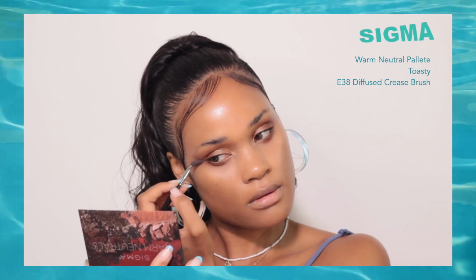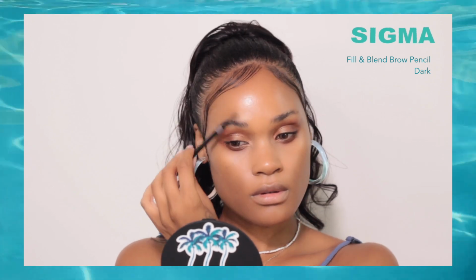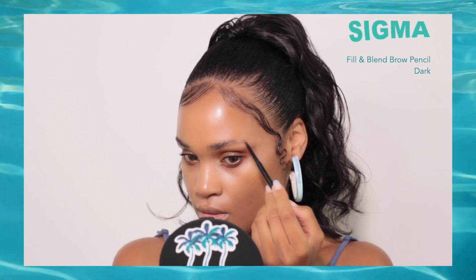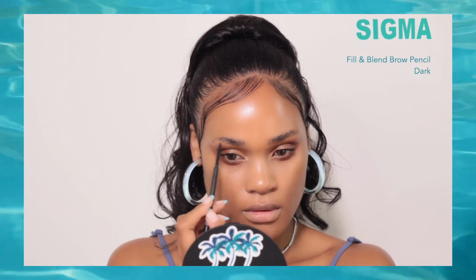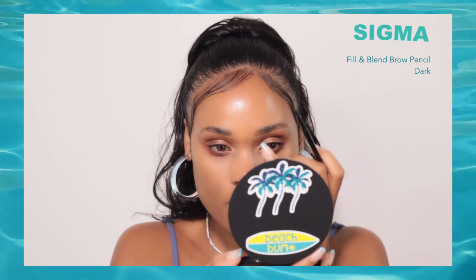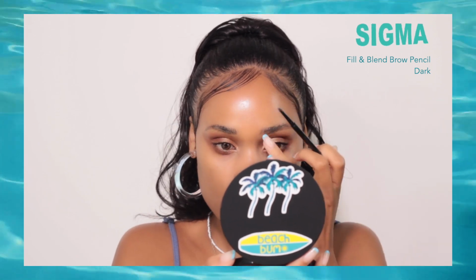Then moving on to my eyebrows, I use the Sigma Fill and Blend Brow Pencil in the shade Dark to brush my eyebrow up first and then fill up the sparse areas in between using short hair-like strokes until I got my ideal eyebrow shape. I really love this pencil because it has a really fine and dry point. Usually pencils have either weird point shapes or they're way too oily and it messes up with the shape of my eyebrows, and that's not cute.